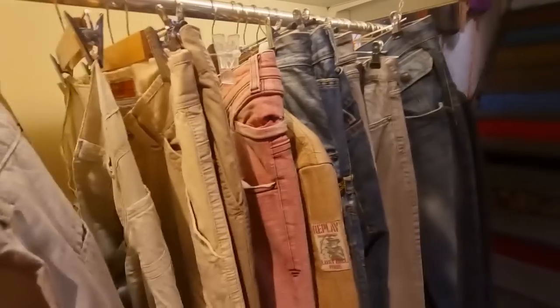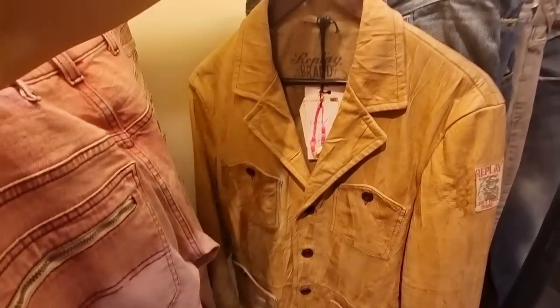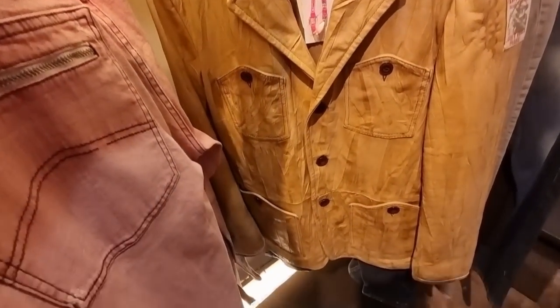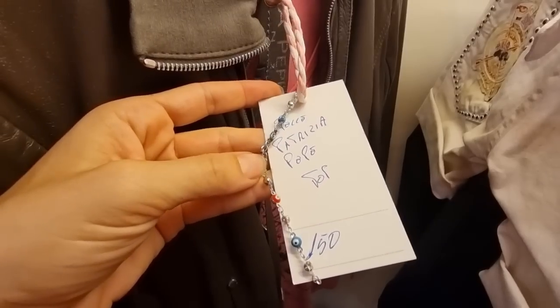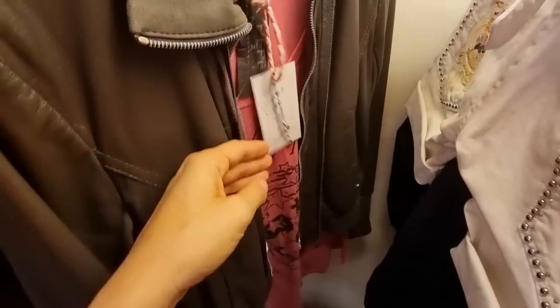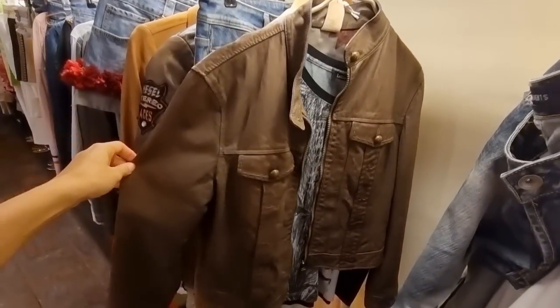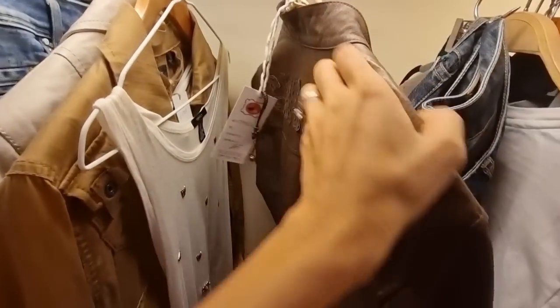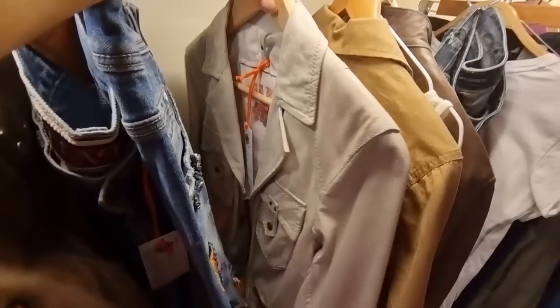There is also an interesting male section. I love this true leather jacket by Replay, but it's not Fabiano's size. Small leather jackets are an item that you will rarely find at the kilo shops or at Humana Vintage, and here there is also a high concentration of high-end pieces. Of course, the prices are a bit higher, but the quality is very good.